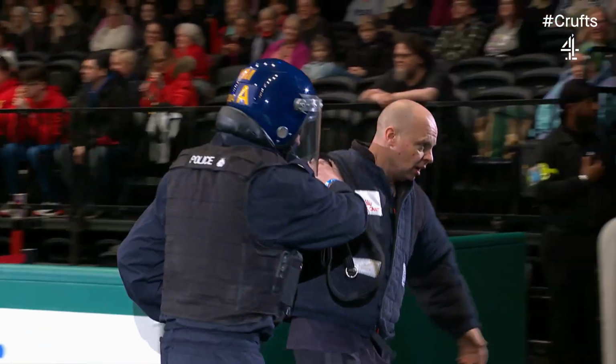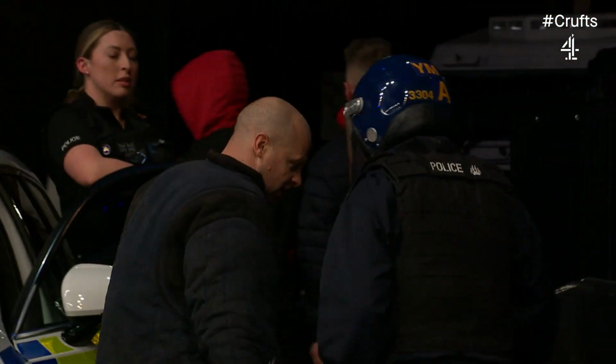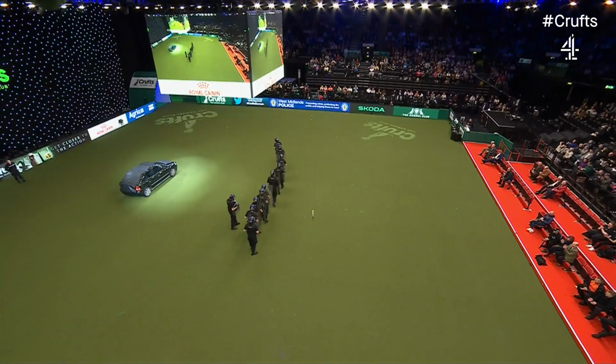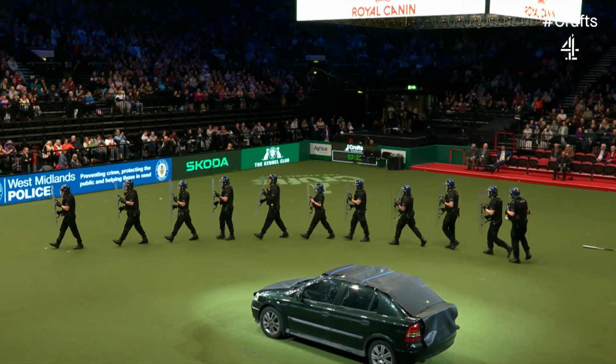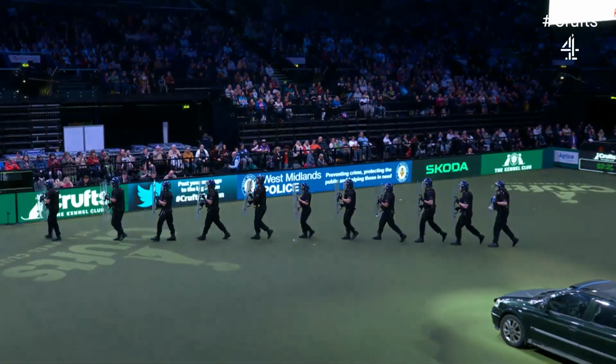See our operational support dog unit bend down, you know that the dogs are coming over the shields next. You better want to get out of the way. Thank you to our OSU, who have genuinely only found out they were doing this about an hour ago.